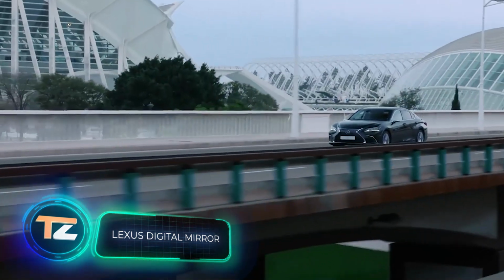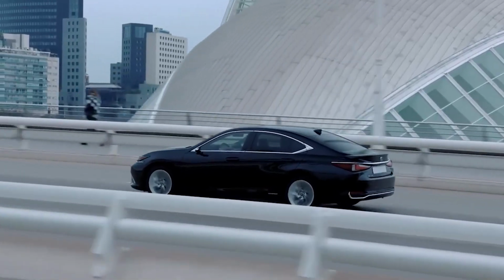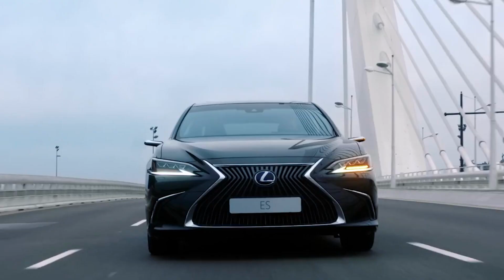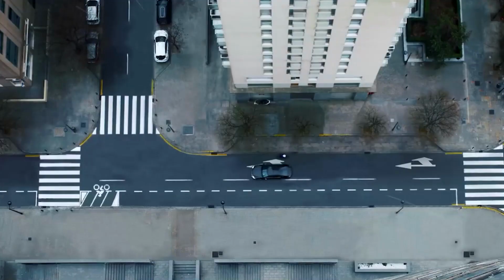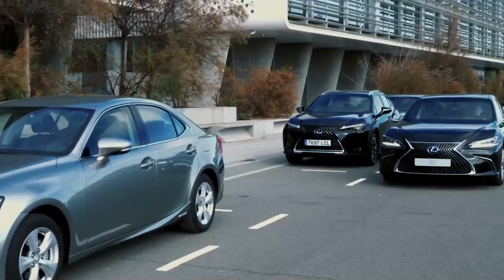Lexus Digital Mirror. This technology is already used by Lexus in some of their cars, and is likely to be present in all future cars of the company too. Basically, the side mirrors have been replaced with cameras, and special screens in the car show the image recorded. The design is compact, reduces wind noise, and increases the visibility of the driver.